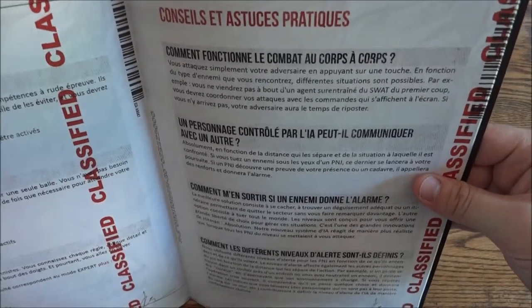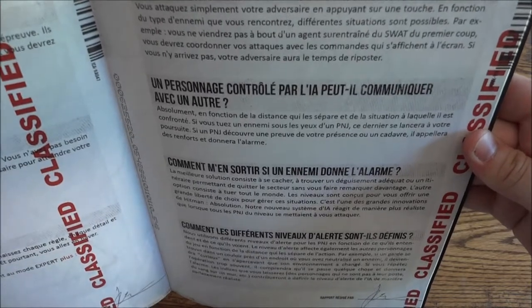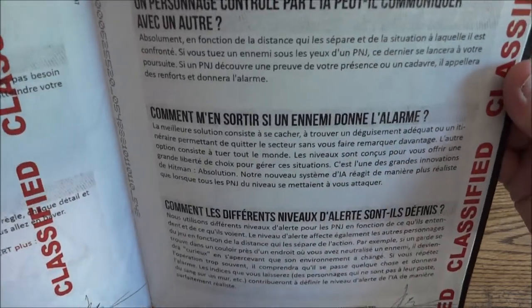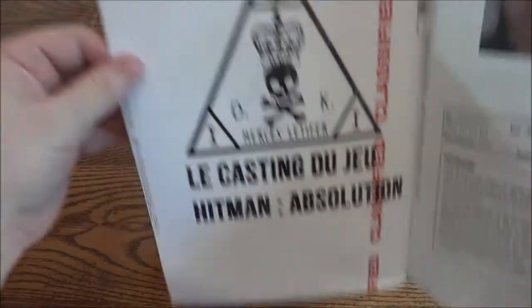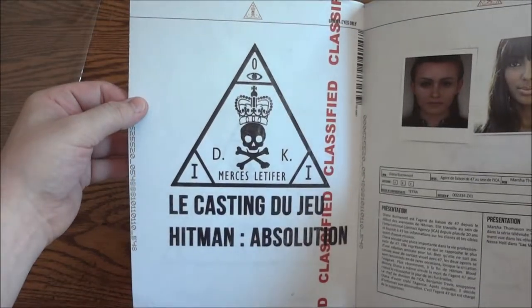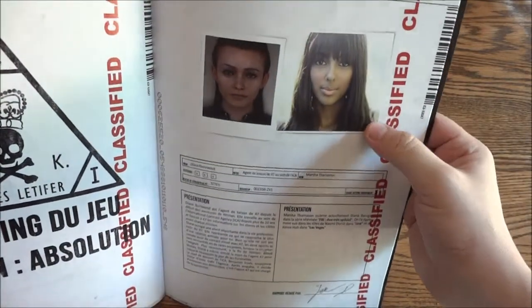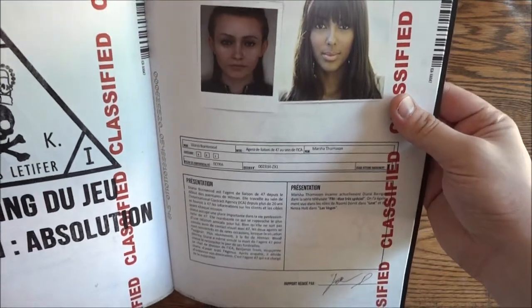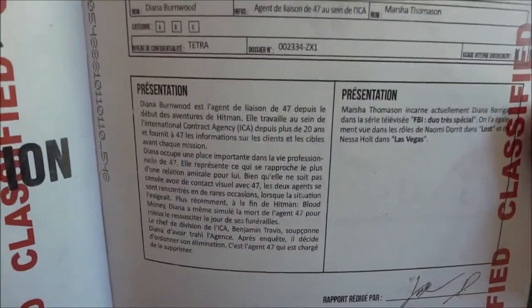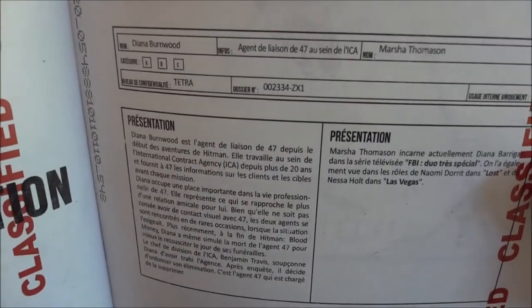Alright, let me get over here. No idea. If only I could read French. Parlez-vous français? No. And then we get into characters, and I'm almost certain, obviously, these are the voice actors and the people who might have done mocap. I'm not sure if this game did mocap, but these are definitely the voice actors.